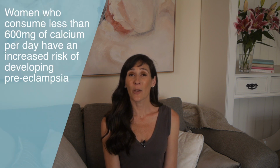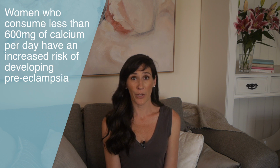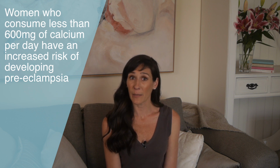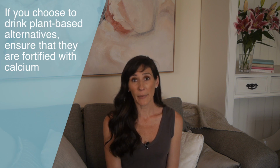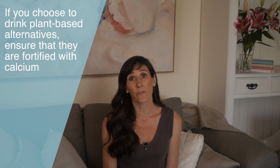Finally, my first place goes to milk. Research has found that women who consume less than 600 milligrams of calcium per day have an increased risk of developing preeclampsia. Now, milk is one of the richest sources of calcium, providing approximately 300 milligrams per glass. Now, we need to be aiming for around 1,000 milligrams per day, but I see many women who get a fraction of this. Now, if you choose to drink plant-based alternatives, ensure that they are fortified with calcium, as they don't contain as much natural calcium as animal-based alternatives do.